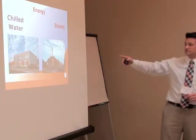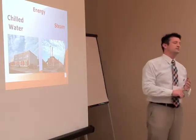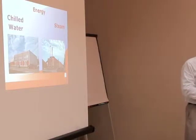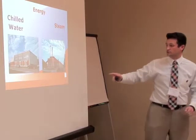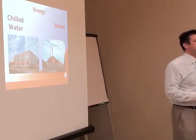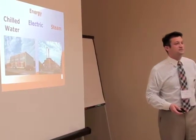We generate our own steam as well. About 10 turbines or boilers. 3 of them are natural gas. 3 of them are coal-fired. We also have a way of generating steam by using what they call HRSGs, or heat recovery steam generation off the engine. And then we use that to create more steam. And so the total capacity of this is about 900 million BTUs per hour at peak load. Think about the size. And from there we also generate our own electricity. 54 megawatts at peak capacity.